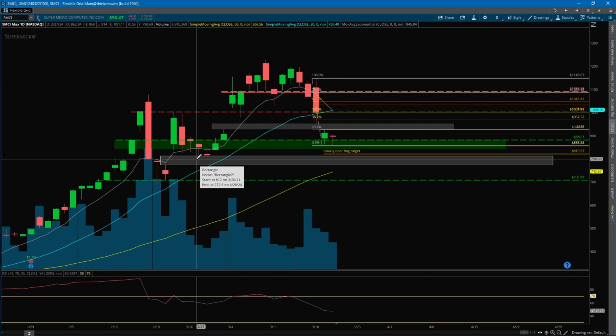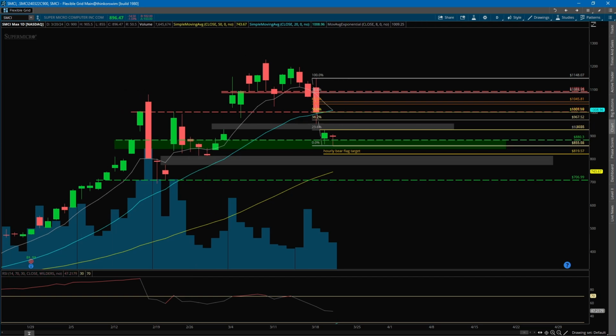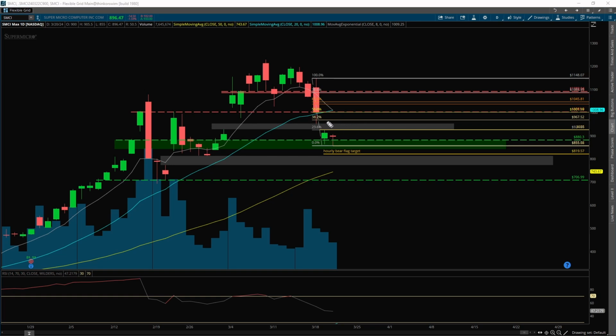What I would really think is going to hold overhead resistance is the top of this gap slash the 382, so it's a little bit above the gap. And that's just because the gap would have been filled. That'd be an aggressive entry for a bear.